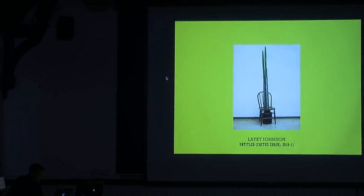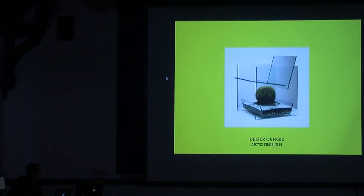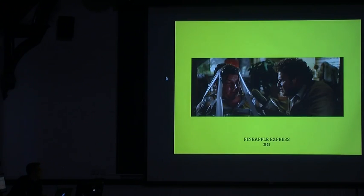So here you have the same joke, but exaggerated even further. And then in product design, you also have designers that are making the same joke, which I just thought would be interesting to show as a counterpoint. So an Italian designer here with the soft beanbag sofa chair. And then you have the cactus chair again, but this time with glass protecting you from pricking your butt. Pineapple Express uses a weapon.